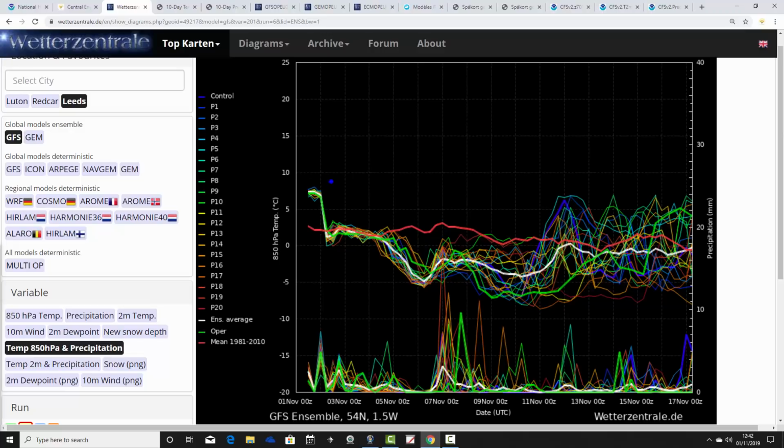So these are the GFS upper air temperature and precipitation ensembles for the next couple of weeks. We're looking at Leeds today. Someone's asked us to have a look at Leeds.